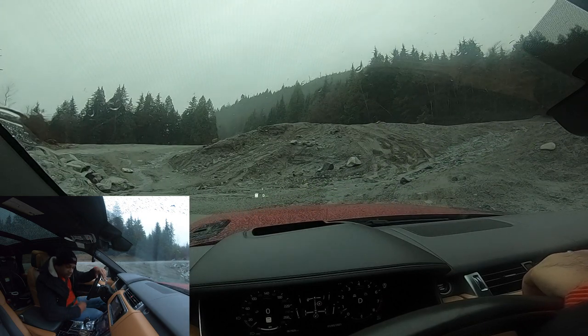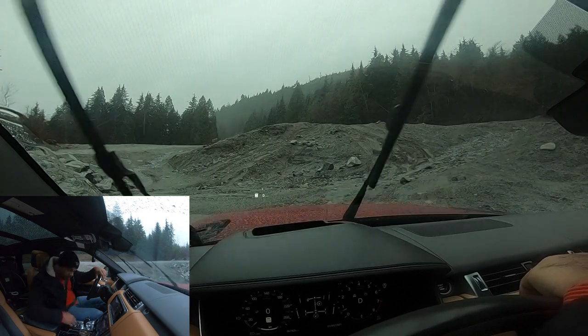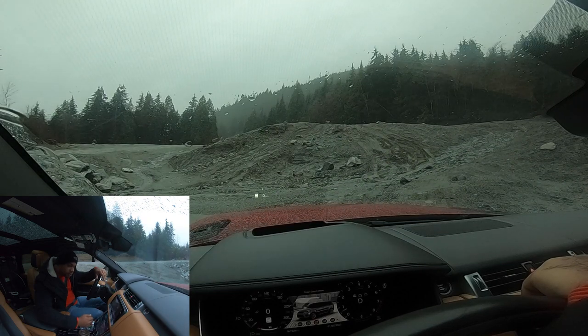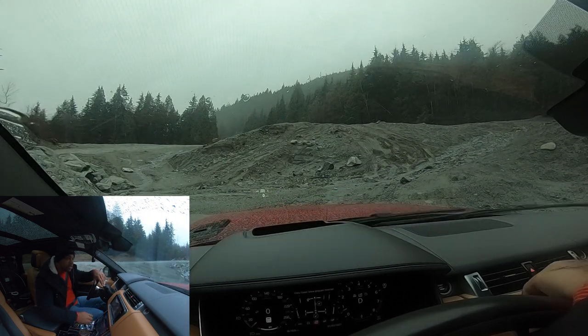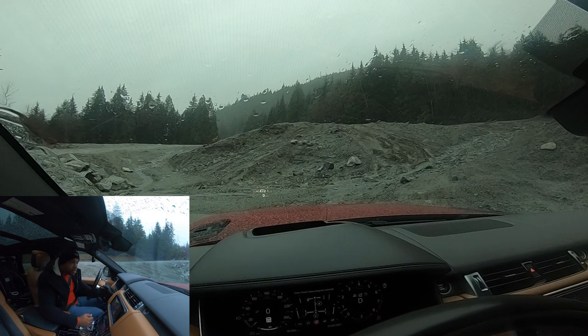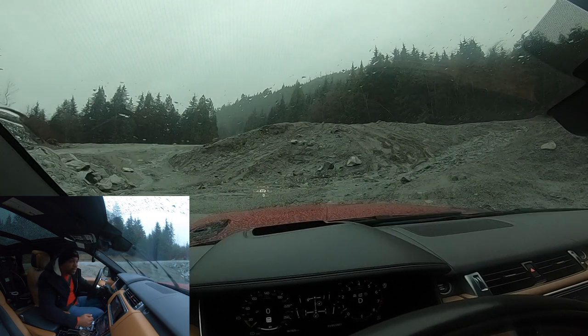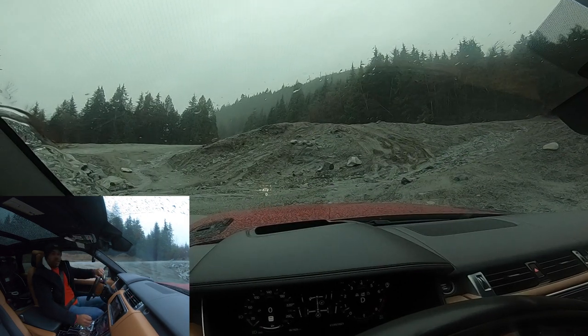So, grass, gravel, snow. And it's gonna have low traction on. I think it's gonna be too soft.